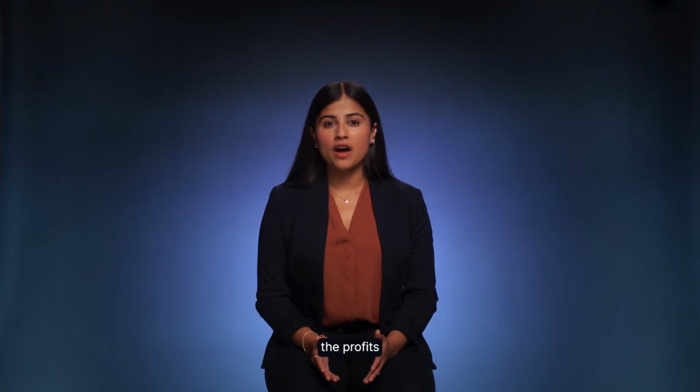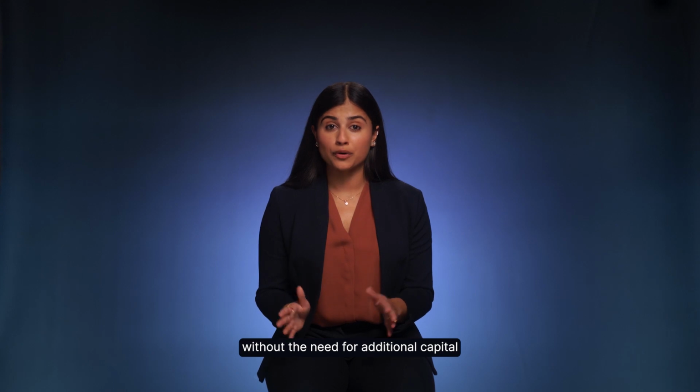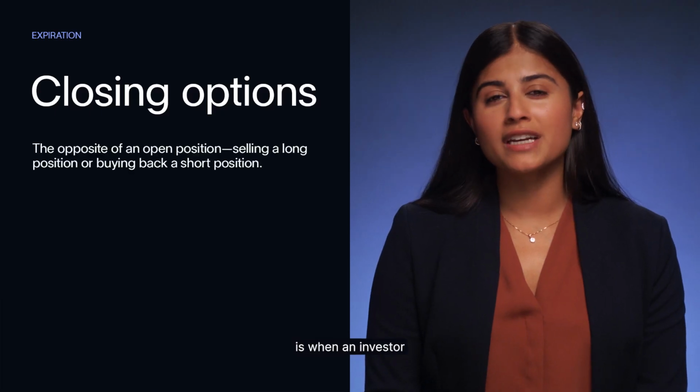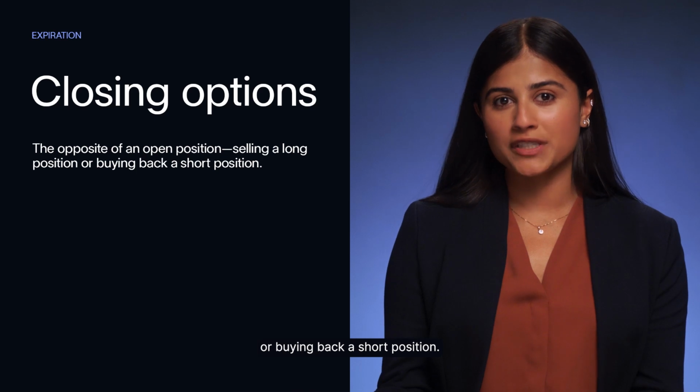Then they can realize the profits from the increase in the option's value from both the intrinsic value and time value without the need for additional capital or the worry about being short cash or shares. Closing a position is when an investor takes the opposite action of an open position, selling a long position or buying back a short position.